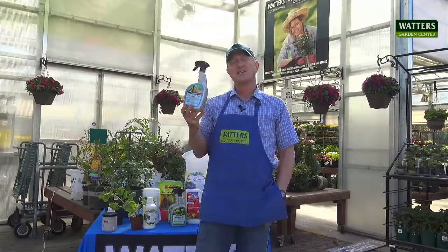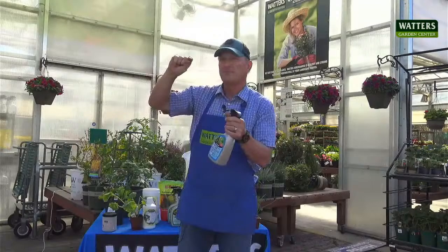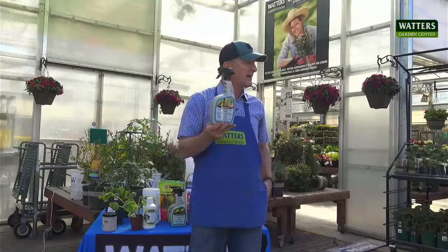Does not work on grasshoppers. I guess it does if you hit them over the head with it. But the spray itself doesn't actually work on big bugs. It works really well on flea beetles, psyllids, woolly aphids, thrips, all those things that hit the early gardens. Works really, really well. Anyway, that's bugs.